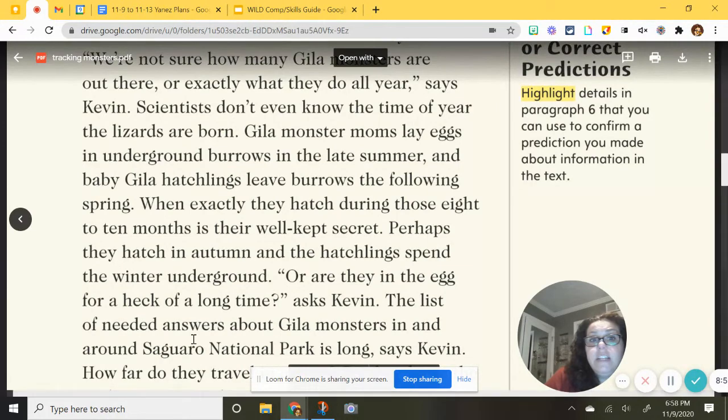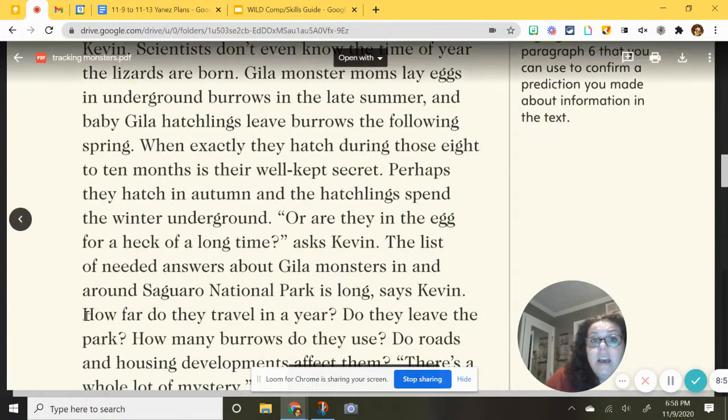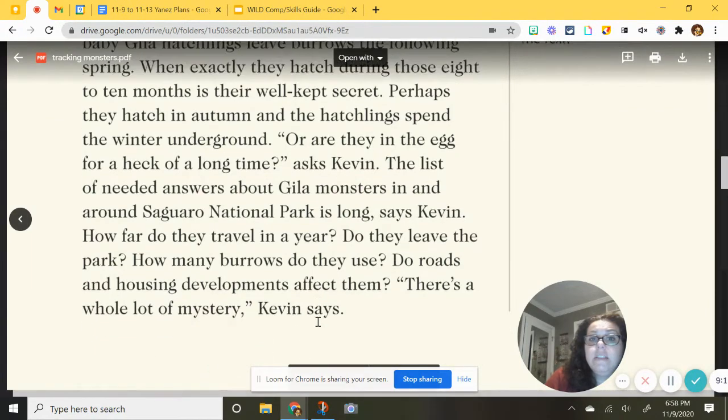The list of needed answers about Gila monsters in and around Saguaro National Park is long, says Kevin. How far do they travel in a year? Do they leave the park? How many burrows do they use? Do roads and housing developments affect them? There's a whole lot of mystery, Kevin says.